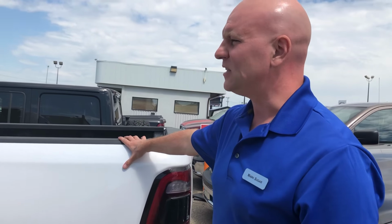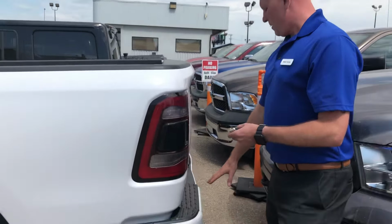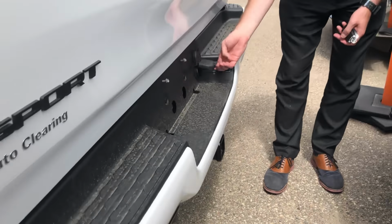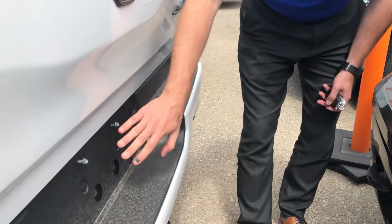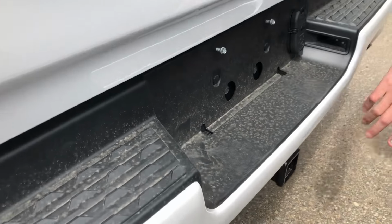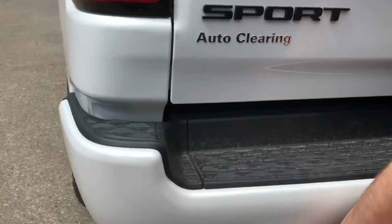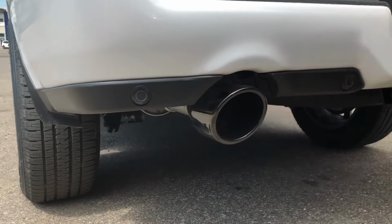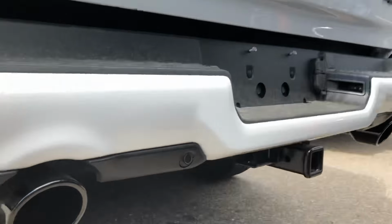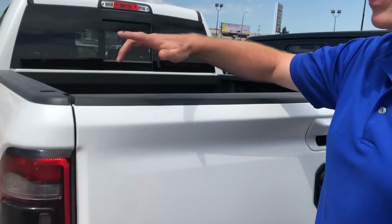Also towing capacity has increased, so almost 13,000 pounds. I think it's 12,750. The back bumper has changed a little bit here. So the 4-pin and 7-pin is now on the opposite side. It used to be right here on the 18s. And also take a look at this actually. So they used to be the chrome tips, now it's the black. Very nice. So improved capability all around.